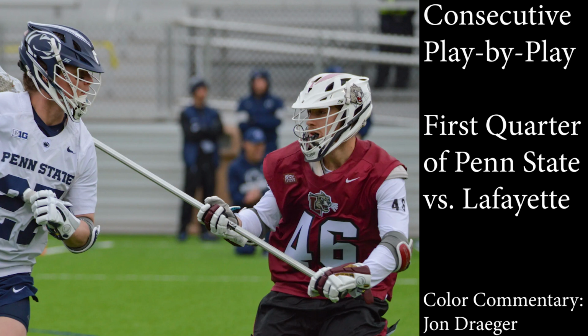But one thing that did happen, Kevin Parham did go down with an injury immediately, threw down his stick, and booked it to the sideline. So we're going to check on him. It looks like he's favoring that right arm, is going to get looked at. Be the first man-up opportunity for the Leopards. Penn State able to capitalize on its man-up advantage. Still 6:20 to go in this first quarter of action.